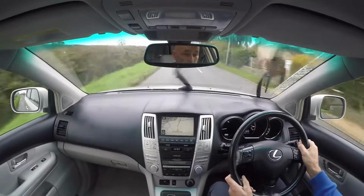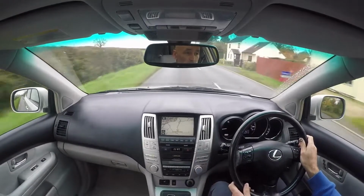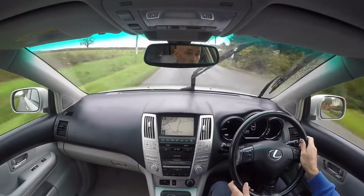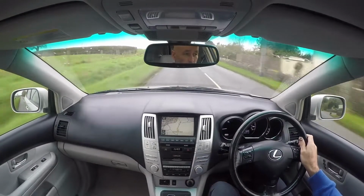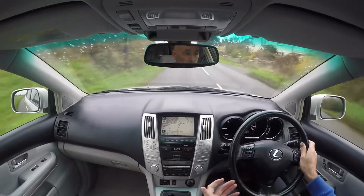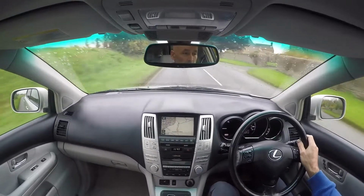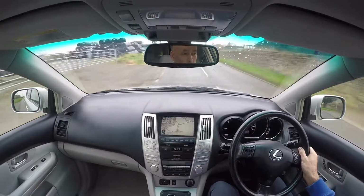Looking around inside the car, we've not cleaned it. I've literally just dropped our delivery driver off, who's just delivered the car to us, which is why I'm doing a slightly different route coming back, but it's all in lovely condition in here. I like the interior colours on these. It's nice, it's bright, it's very classy, and it's stunningly well made as well.